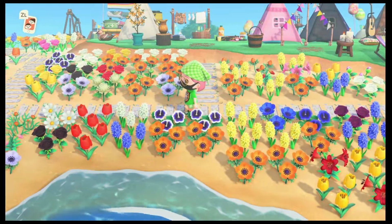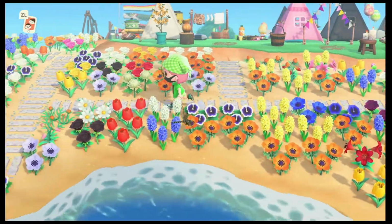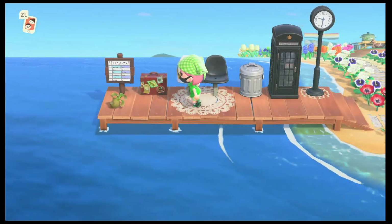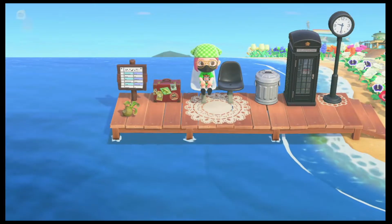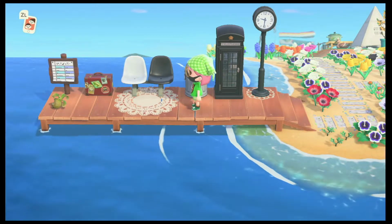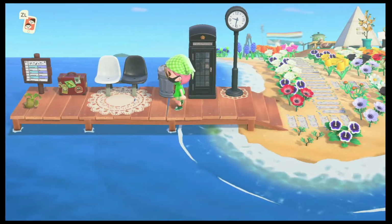So I thought what to do with the beach, so I made all the flowers from the Keukenhof Park. Also, because a lot of people come by bus or train to this festival, I made a little waiting area here where you can wait for your bus or your train, or, well, in this case, for your boat.